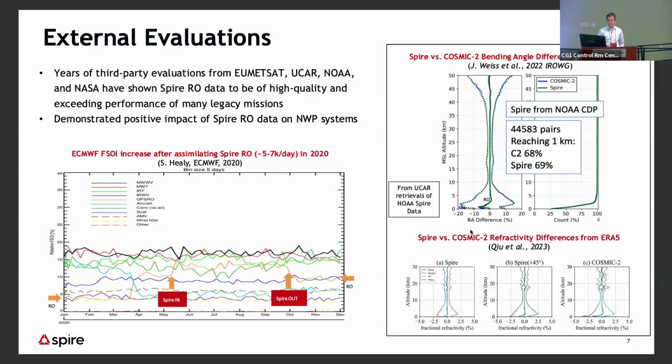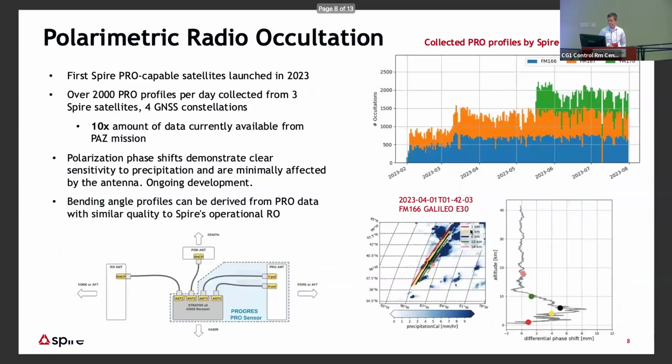Also, our RO data has been demonstrated to have a positive impact on NWP systems. That's been mentioned by other presentations before me. And I do look forward to other presentations that show this due to the ongoing ROMEX study.